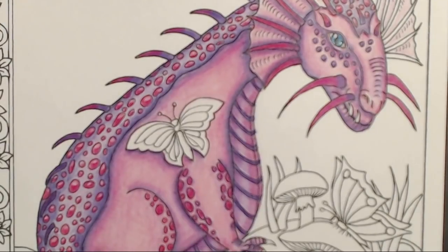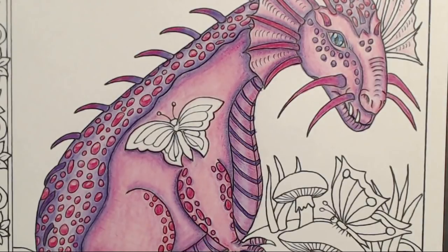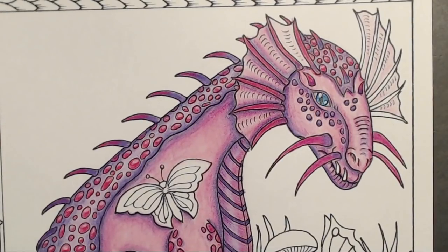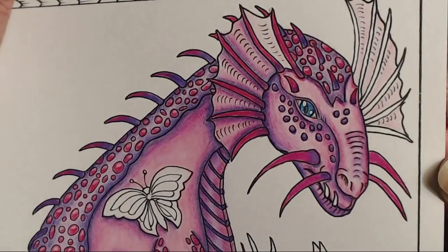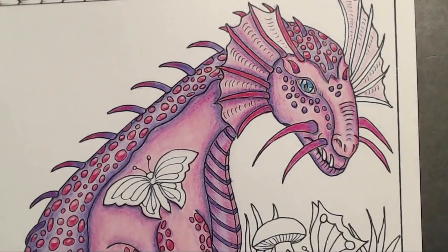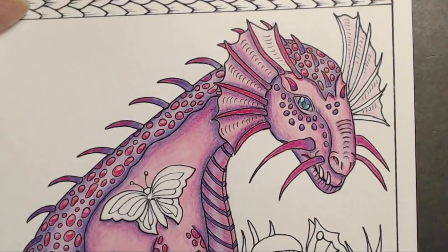And let me just make sure that we're in focus. I think that's good focus. So I'm going to click done on that. As you can see, I did her eye in a very pretty color of turquoise. And I have left just the parts that need to be completed.